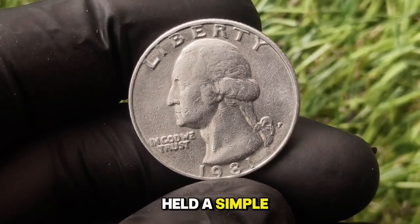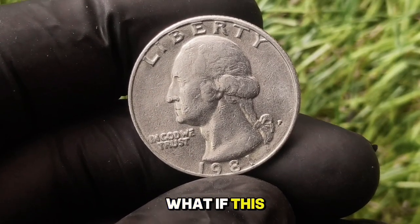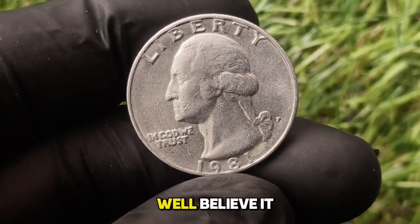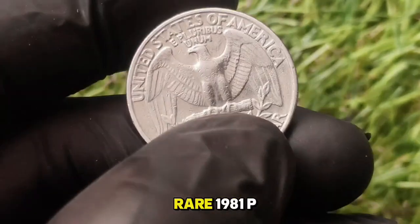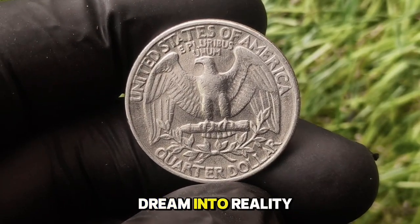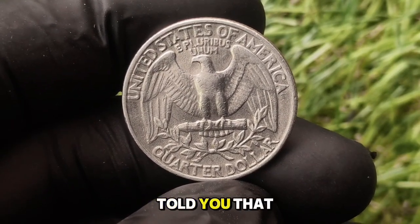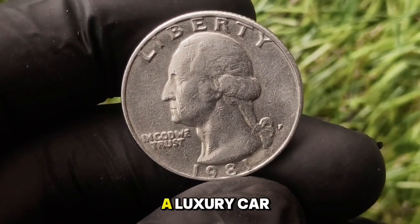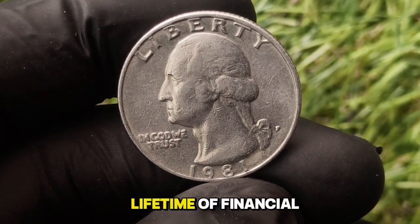Have you ever held a simple quarter in your hand and wondered, what if this little coin was actually worth thousands or even millions of dollars? Well, believe it or not, there are some rare 1981 era Washington quarter dollars out there that could turn the dream into reality. What if I told you that a coin you might have spent on a cup of coffee decades ago could now pay for your dream home, a luxury car, or even a lifetime of financial comfort?